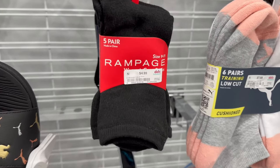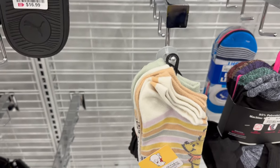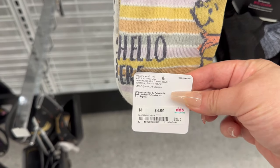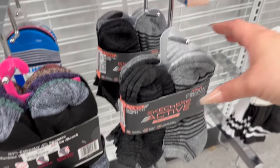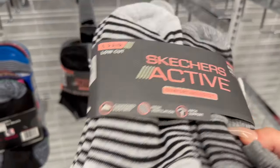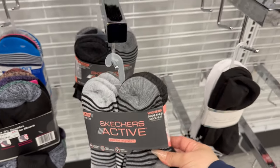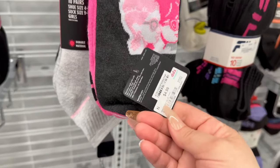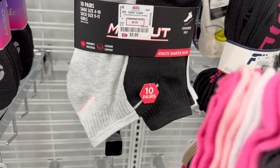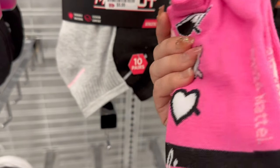And then over here in the sock area, I just wanted to see what the socks are running for y'all. You've got a lot of great name brand finds. And you also got fun ones with characters, which are one of my personal favorites. I love character socks. You got even Skecher active ones. So that is pretty cool. These are $5.99. What a decent, great price. Look at these fun Barbie ones too. So you get a 10 pack, 5 pairs each.